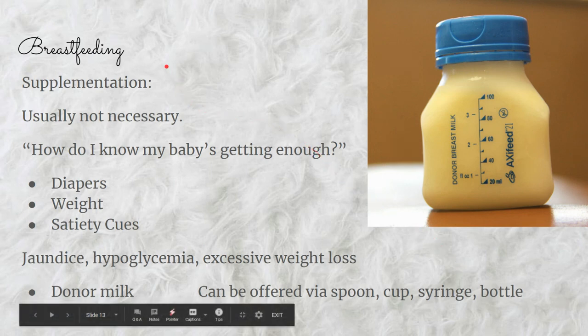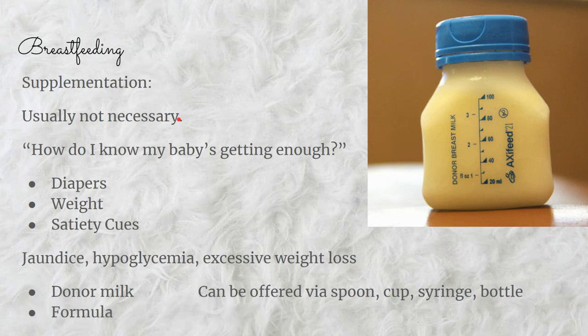Supplementation of breastfeeding usually is not necessary. If you let a healthy baby regulate mom's milk supply and you don't give it anything else, usually things will work out. However, sometimes we do need to supplement. A lot of moms ask, and the reason a lot of supplementation in the hospital happens, is that they don't trust their bodies and they ask, how do I know my baby's getting enough? I don't think I have anything. He's not getting anything. They get very freaked out about the fact that they can't measure it. It doesn't look like there's a lot coming out. It doesn't sound like the baby's swallowing. Their breasts don't feel full in the beginning.